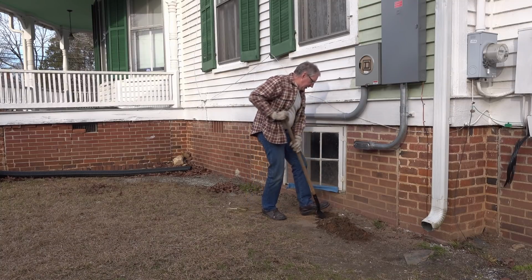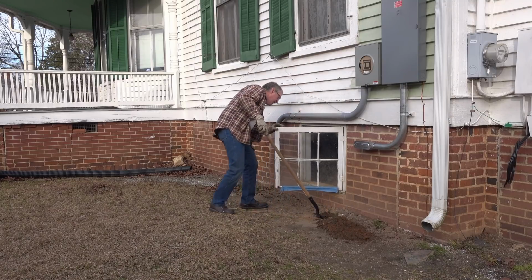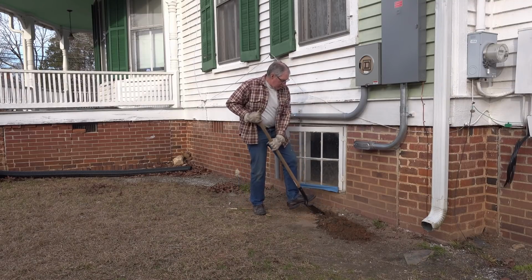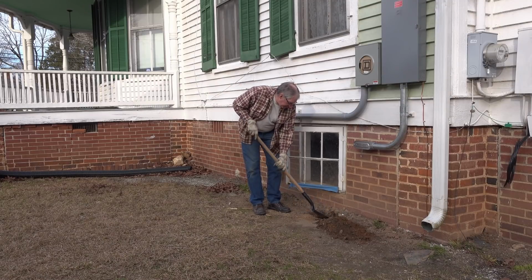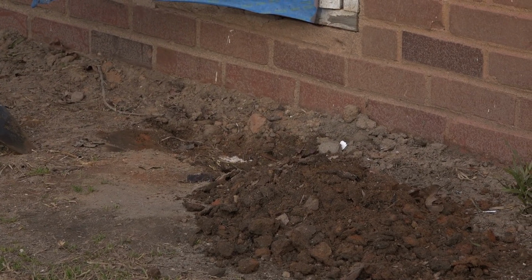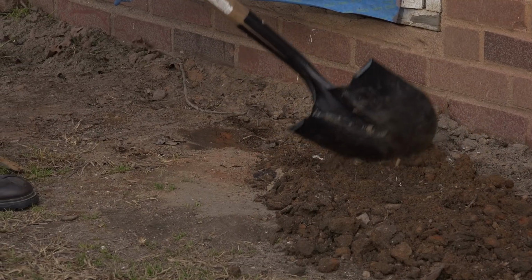It should be right here somewhere. Is that it? No, that's not it. Oh, I think I'm a little off angle here. Let's come over this way a little more. Okay, there it is. Can you see it? See the pipe right there? That's our sewer. I'm going to go ahead and bury this up again because it doesn't need to be exposed.